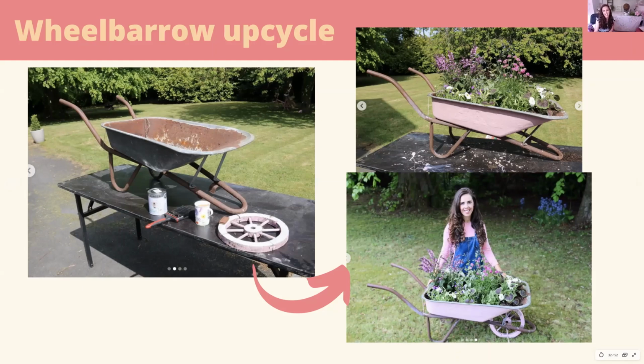And it sits at the bottom of my driveway now, and it's a really nice wee feature. Lots of people always stop and say, "Oh, I love your pink wheelbarrow." So really simple, took me a day to do, and cost me basically just the plants. I had the rest of the stuff like the paint. So really easy to do.